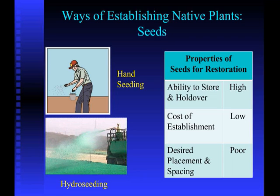But in the bottom there, I have desired placement and spacing. I rate that as poor, especially for woody plants, because it's difficult to get the plants exactly where you might want them on the site. On the other hand, for grasses and forbs, those smaller seeds, hydroseeding or hand seeding can work well to get a uniform distribution. And we'll talk a little bit more about distribution of our seeds here in a little bit.